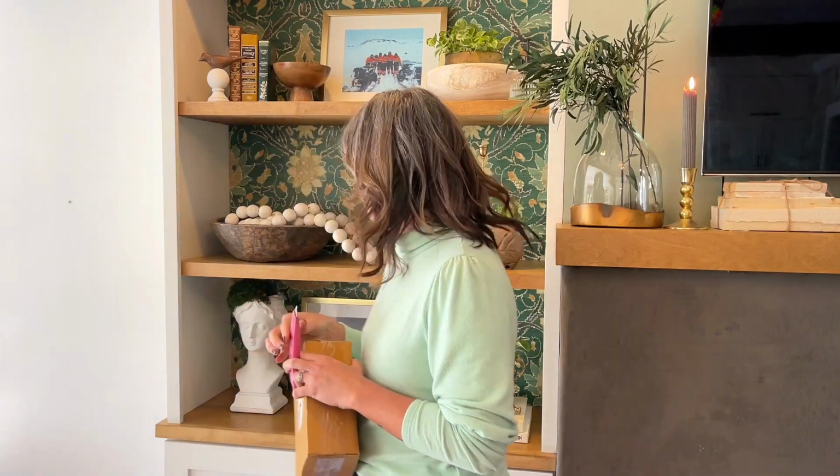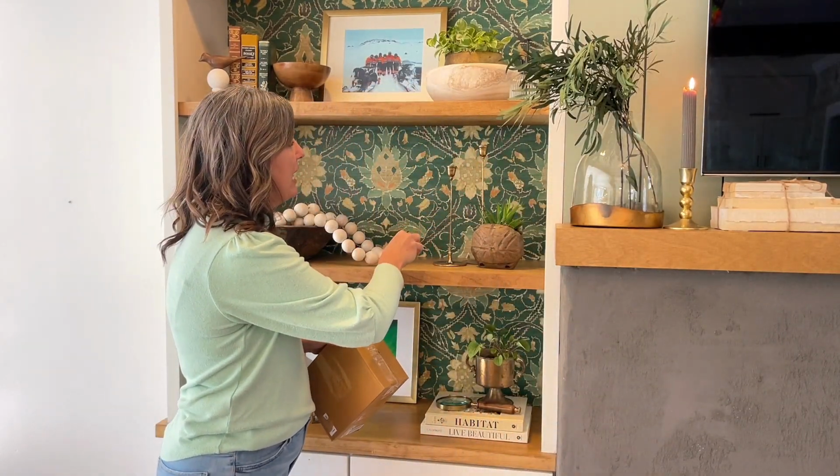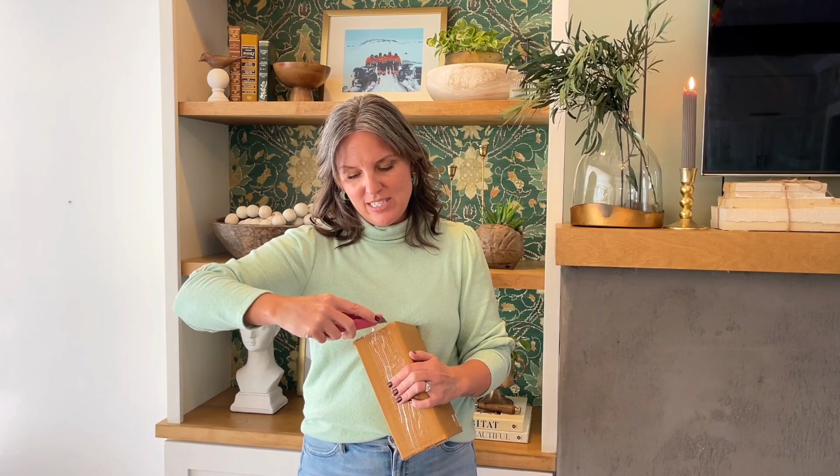And so think things like candlesticks. Notice that the candlesticks that I have that were in a past bundle, they are beautiful all by themselves. So while I do have functional candles there, you can still add candlesticks, you guys. Glass, colored glass, clear glass.